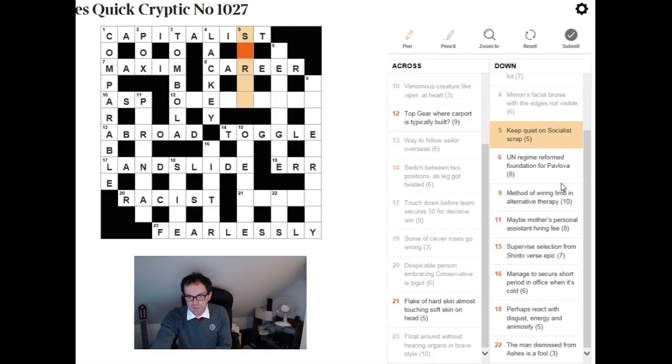Keep quiet on socialist scrap. Okay, well, again, we've got the word on there. This is a down clue. That's important. See on in a down clue, or above or below. That's probably part of the wordplay. It looks to me like we're looking for the short synonym for keep quiet, which is shh. We're going to put that on. Three-letter word for a socialist. Well, again, I think there's only one that would work, and the whole thing is going to mean a scrap. So there we go for that one.